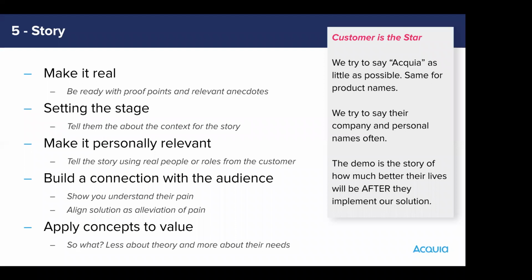You want to set the stage. So you want to tell them what's going on. Don't just jump into the story, in the demo story. You want to set the stage and tell them the context, who we're talking about. We'll see an example of this here in a moment. Make sure that it's personally relevant.